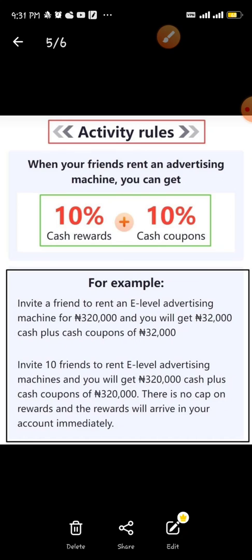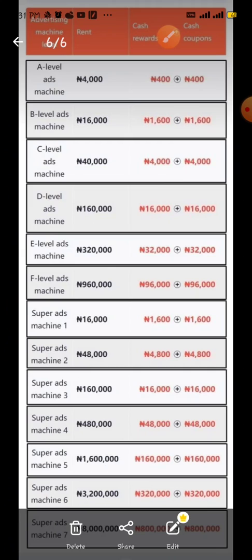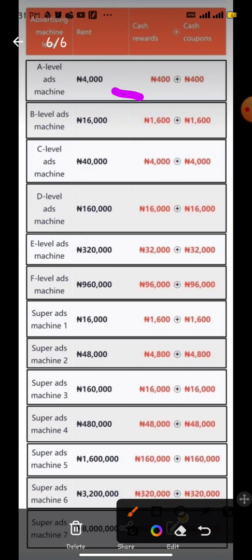This is the activation rule. When your friend rents an advertisement machine, you get 10%, and 10% again. It's about 20% you get for that. So guys, this is their reward. You can see here the coupon and the cash reward. 16,000, 32,000, 32,000, 96,000, 96,000. Then the super ad machine, I will explain that in my subsequent video, because I'm not using super, I'm using A level machine.